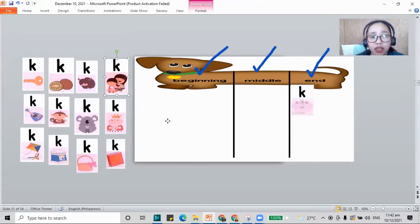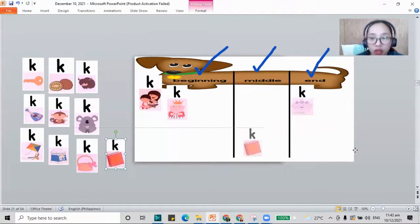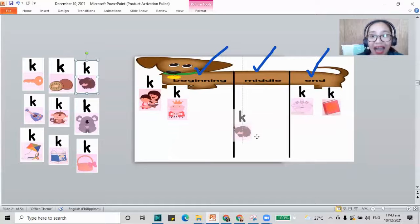Next, we have kin. K-i-n. Kin is in the beginning. How about kink? K-i-n-k. It goes in the beginning. How about book? B-oo-k. It's in the end. How about yak? Y-a-k. Yak is at the end also.